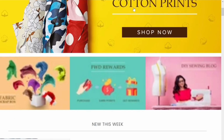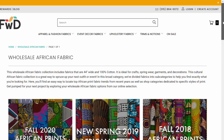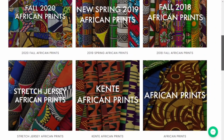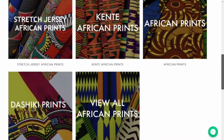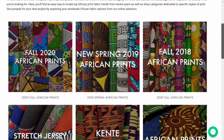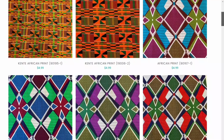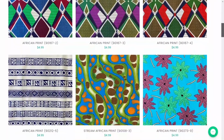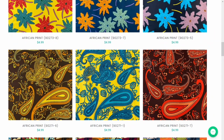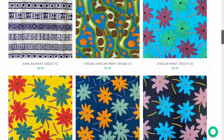What I have noticed right here is they have African prints, which are absolutely stunning to make masks out of. They are fantastic lining. They're fantastic outerwear, I mean, let's all be clear here, but they're absolutely beautiful as linings as well. So they have a ton of African prints that I'm just so impressed with, and it makes me want to come here and buy them all up. And they're super cheap, $4.99 a yard. This is really exciting for me. Look at this paisley. Yeah, that's what I'm talking about. Anyway, I am super excited about Fabric Wholesale Direct right now, apparently.